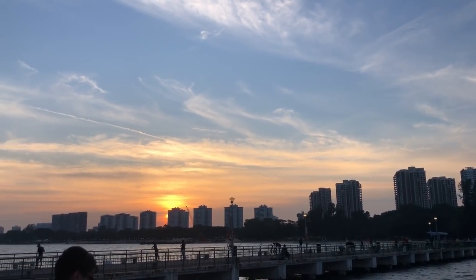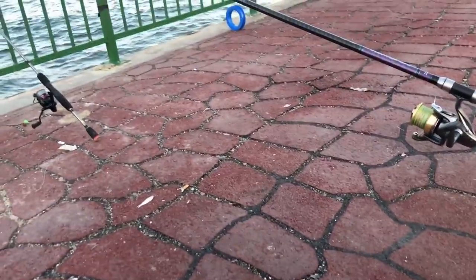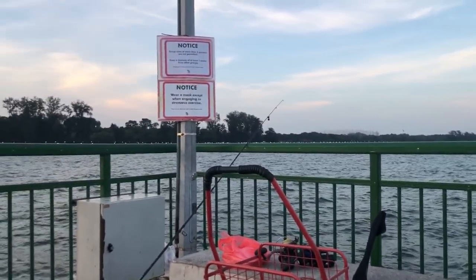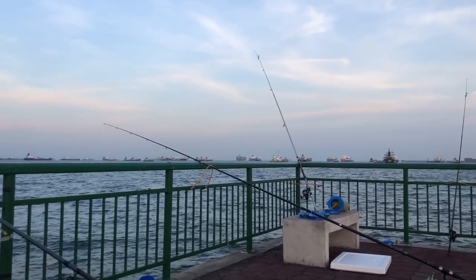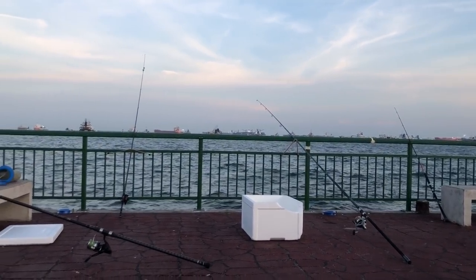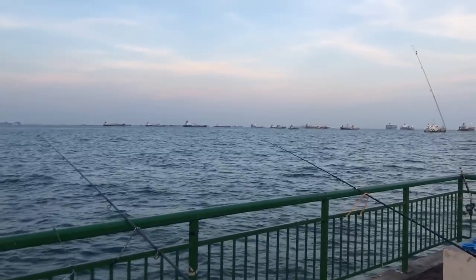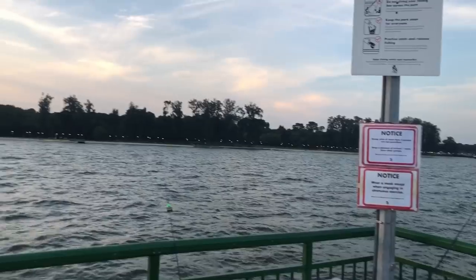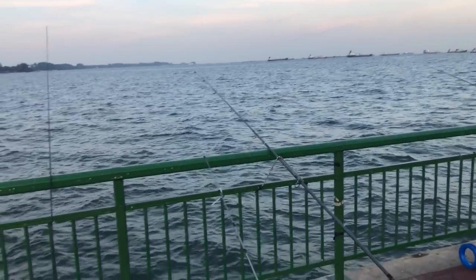Okay, right guys, so now it's about last light update. We have zero tamban left. We didn't manage to catch anything else. So I guess now we'll just wait for night. This is the last round of our tamban that we have. If there's nothing, then we'll just wait for night before we change our bait to sotong. Hopefully we get something. In the meantime, I think we can run you some footage from another trip, so y'all can just sit back and enjoy.